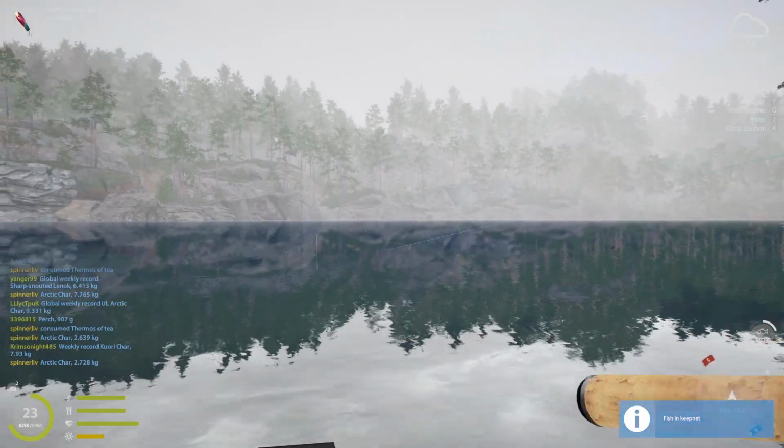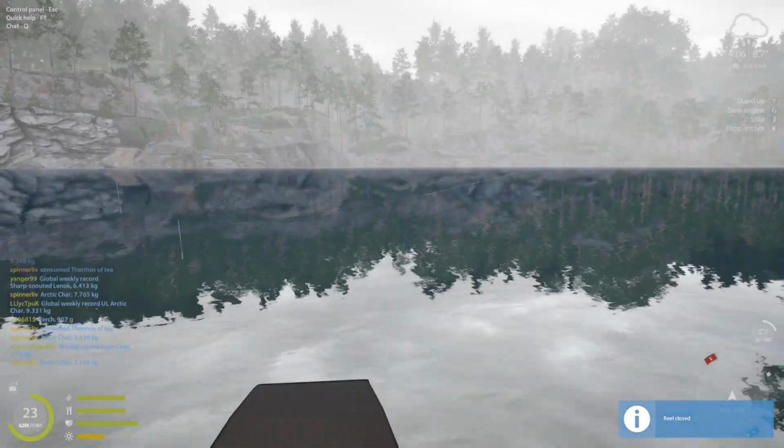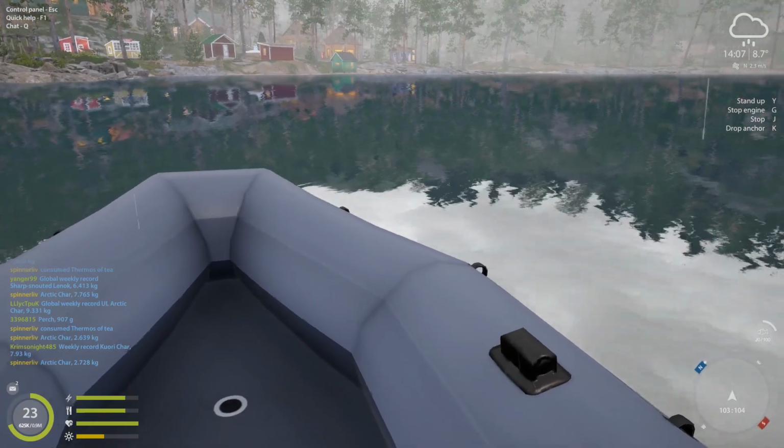0.728 kilo Kuori Arctic Char. Brain's already gone. That's not a good sign.